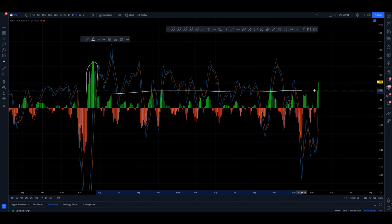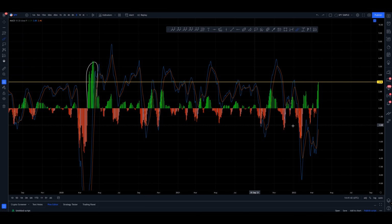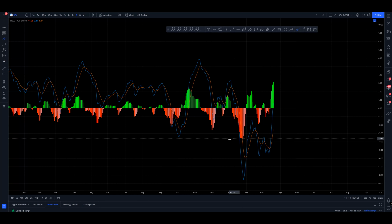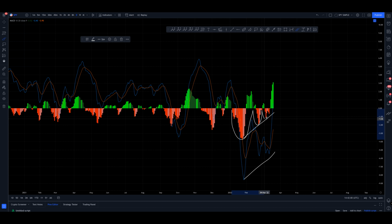Everything since has been less impressive, essentially. So this is another strong sign, strong bullish momentum, a big thrust back into positive territory, growing histogram, right? Look at how the negative momentum was reducing, drawing this divergence. Histogram shrinking, now growing, right?